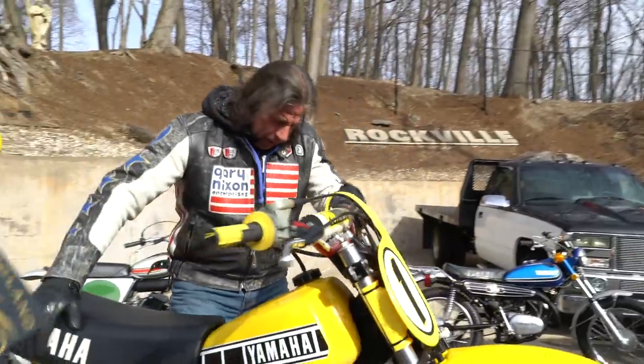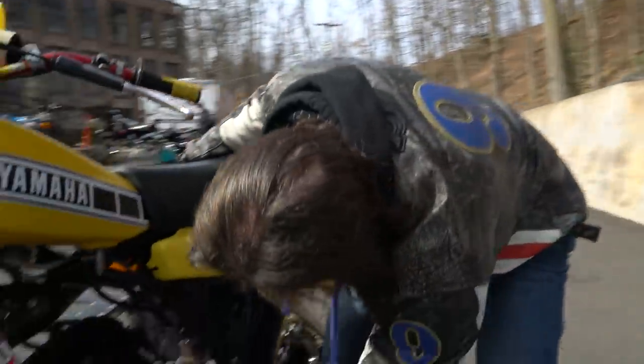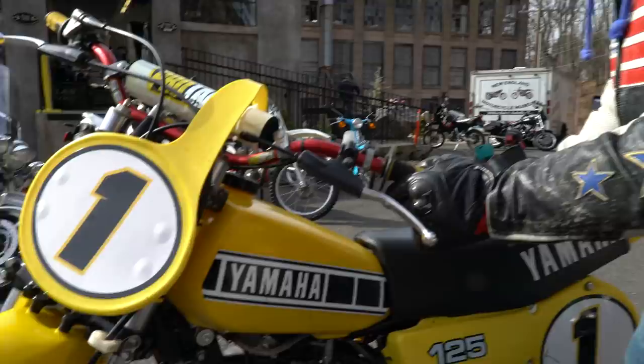So come around this side, check out this side of the frame rail too, and absolutely no damage. This is a pristine low hour bike that he did a no expense spared build on.